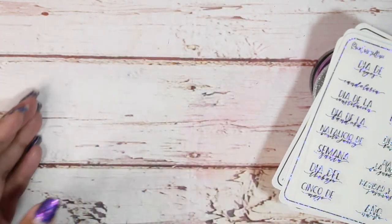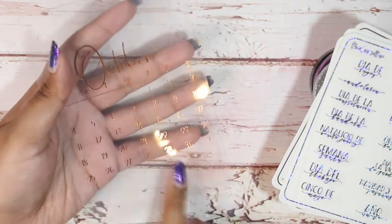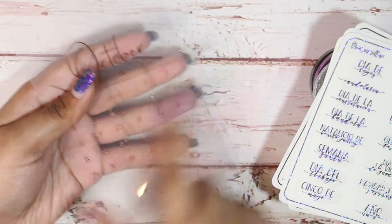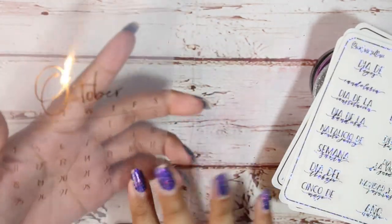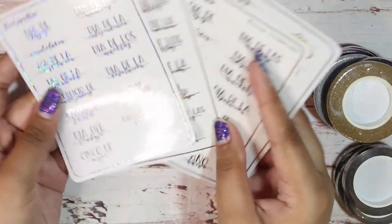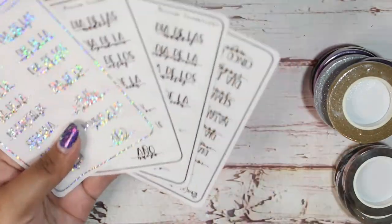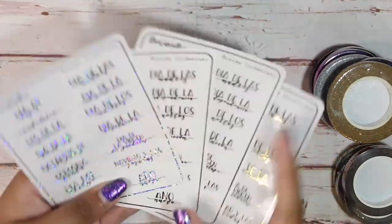And then this super cute little dashboard thing that just says October in rose gold, and it has the October 2020 things. And then like RIP Halloween, because no one can go trick-or-treating this year, but you can still have fun on Halloween, because Halloween is about dressing up and not trick-or-treating. Anyways, these are the only sticker sheets that I picked up, and I already used one in gold, but I picked them up in gold, silver, rose gold, and her sparkly hollow.